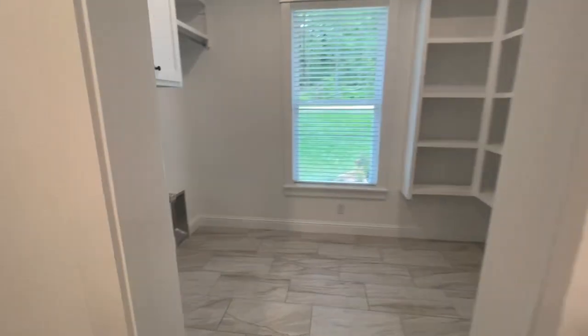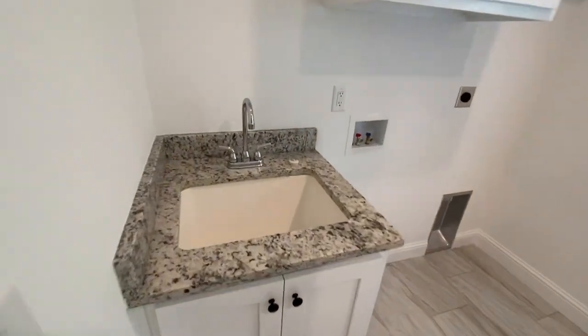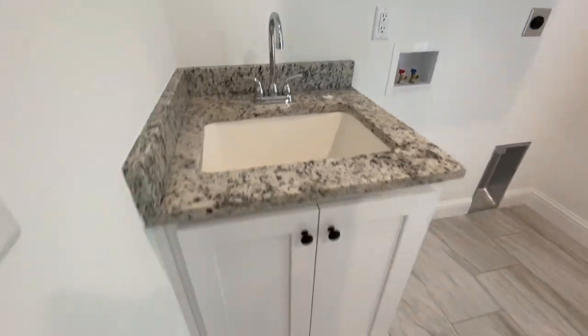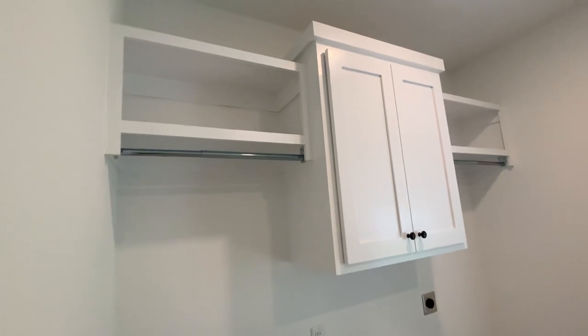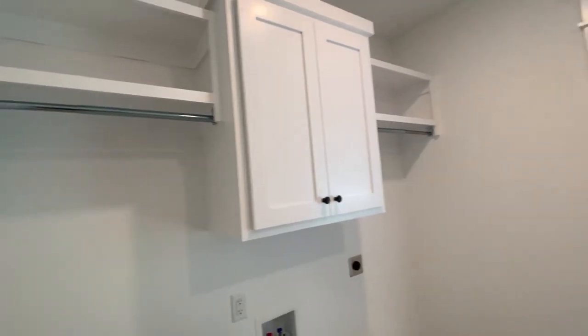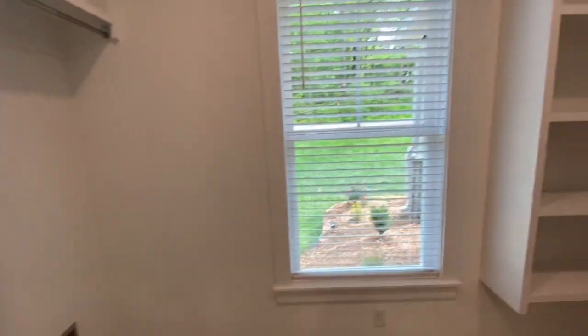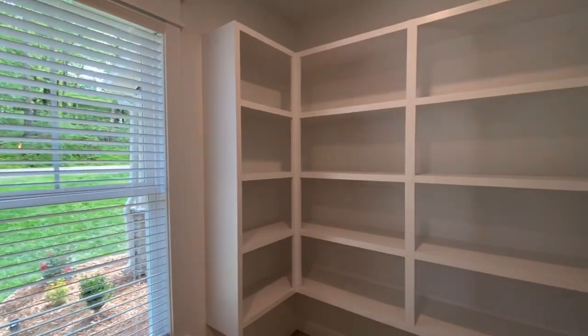So inside this pantry, we have a mop sink or a scrub sink, and it's very deep. It's 18 inches deep. And the cabinet underneath, that's just shaker style cabinets. Then you got hanger rods to hang your drying clothes or your wet clothes. And then your washer and dryer will go here. And then more blinds that you can see around the windows. Windows in not every room, just kind of let that light in.